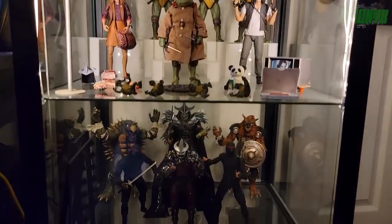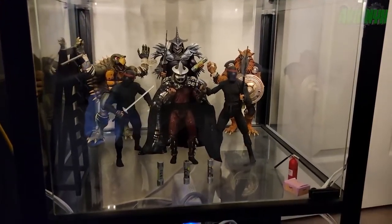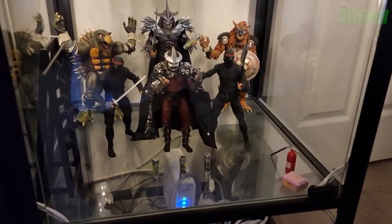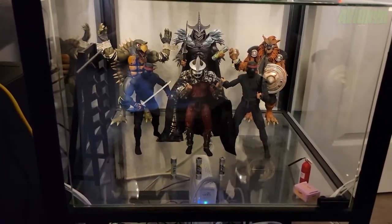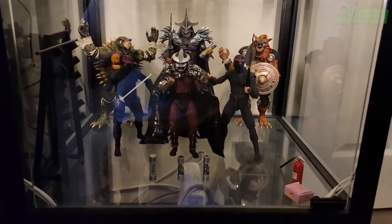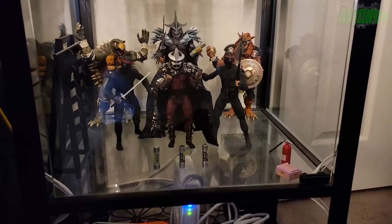Going down, there we have the villains from the NECA movie line. I feel like I need another two pack of foot soldiers to fill up that space. What do you guys think? Yeah, I got Super Shredder, Tokka and Razar, regular Shredder, and two Foot Soldiers.